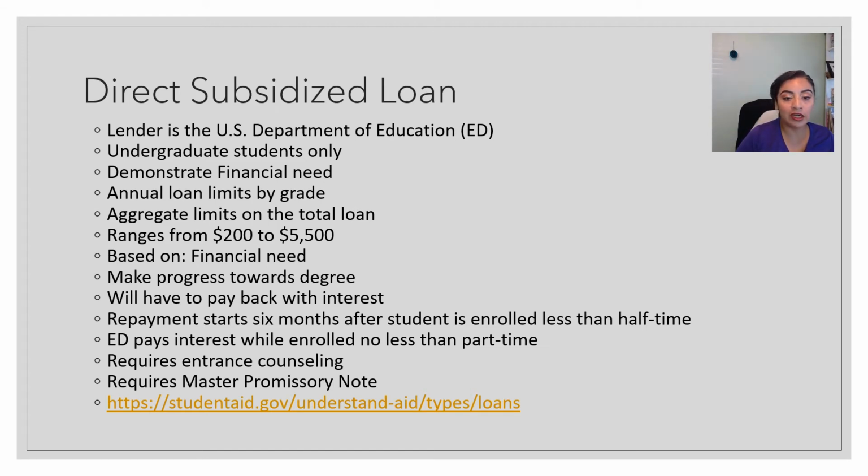Again, it's based on financial need, and it's also based on any other aid that the student is receiving. The student has to make progress towards their degree. They will have to pay back the loan with interest. The repayments will start 6 months after the student is enrolled less than half time. That means whether you graduated, you dropped out, or you moved on to a master's degree or a doctorate. As long as the school is reporting that you're enrolled at least half time, you do not enter repayment.